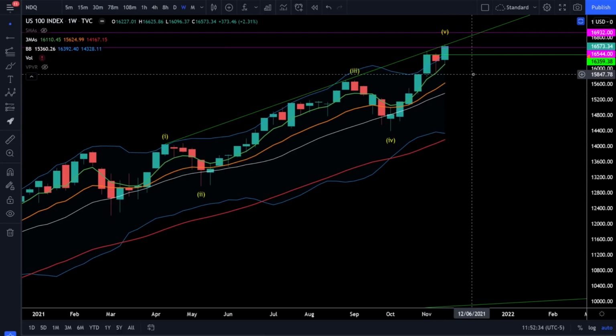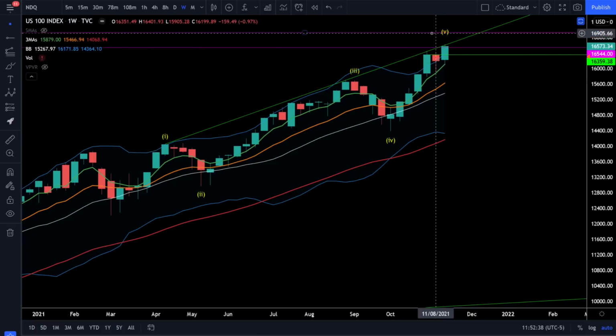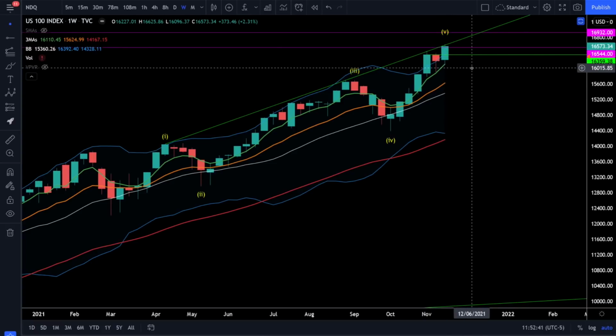You can believe me or not, but just be prepared if we do start to break down below about 16,300. If we start cracking below that support, the market will roll over and we will see a proper correction in the NDX.